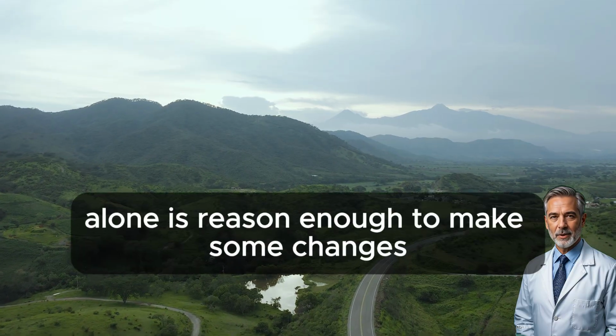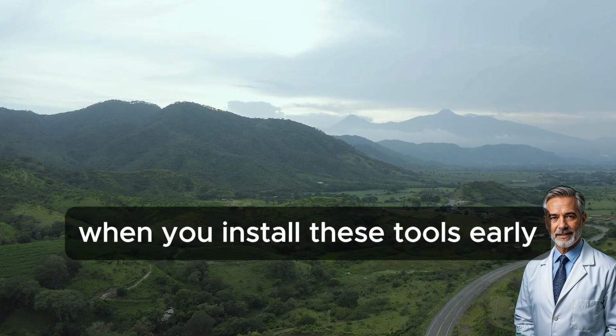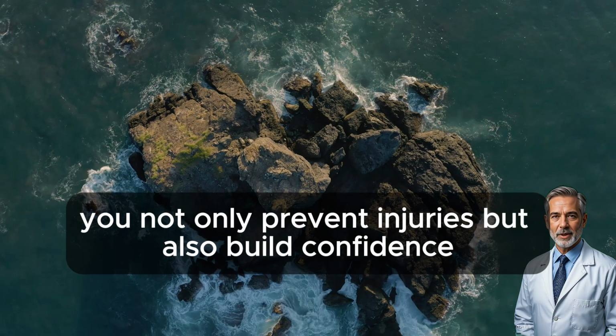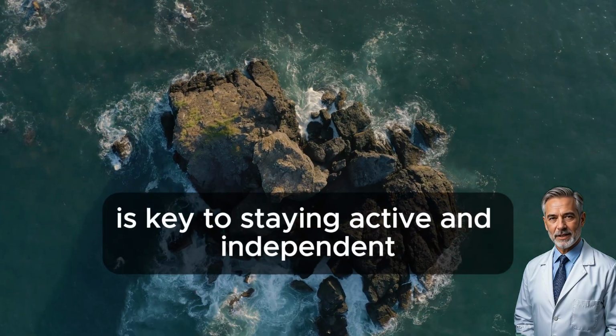That statistic alone is reason enough to make some changes. But here's the good news. When you install these tools early, before an accident happens, you not only prevent injuries but also build confidence. And confidence, at any age, is key to staying active and independent.